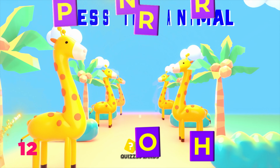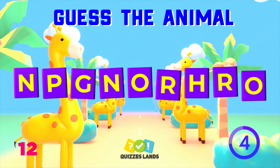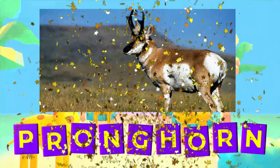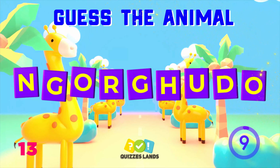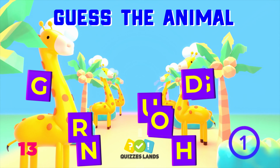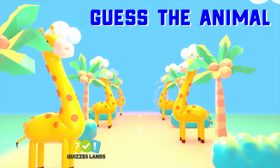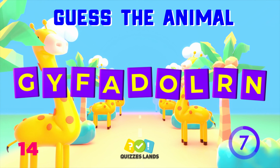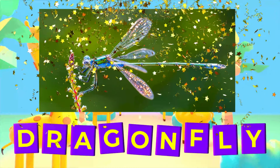The 12th question. It's pronghorn, did you get this? Next, the hard question. Groundhog. Round 14. Let's make a guess. Dragonfly.